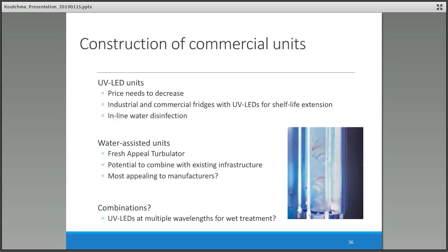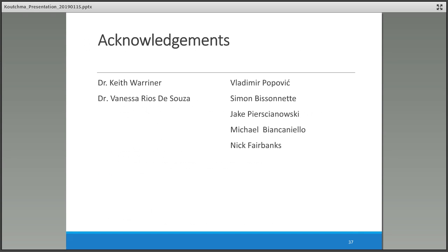The research that also needs to be done is testing different combinations of UV LEDs and multiple wavelengths for dry and for wet treatment. This research was done in my lab, and I would like to acknowledge the contribution of a visitor from Brazil, Vanessa de Souza, and my staff who did this research and published it in the papers that I presented. So this is what I had.